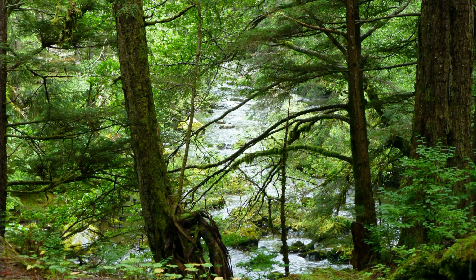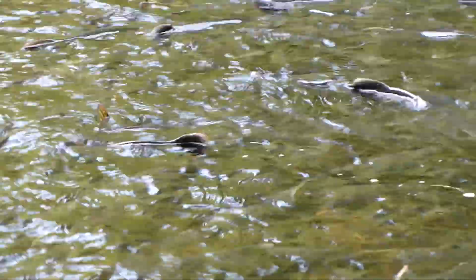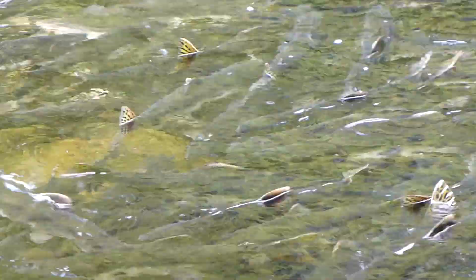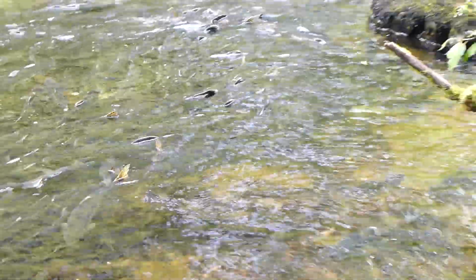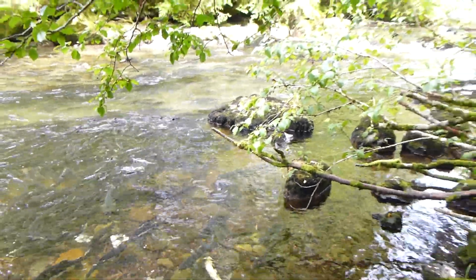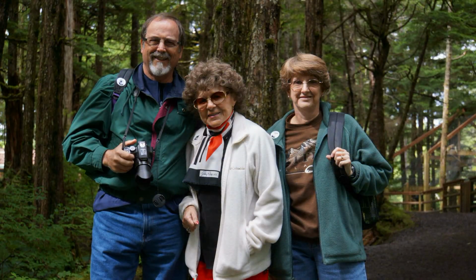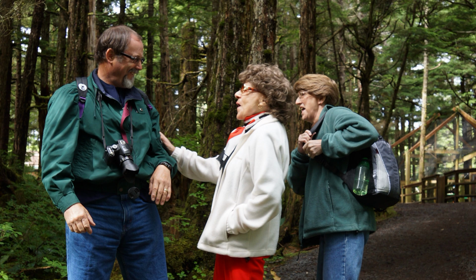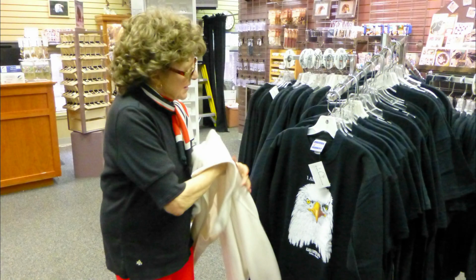Just down from the Raptor Center was a beautiful stream, just filled with spawning salmon. We ended our day in Sitka by spending some time in town, doing some shopping and seeing the sights.